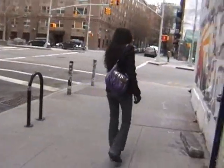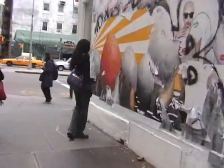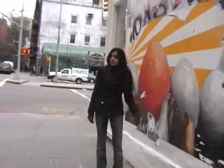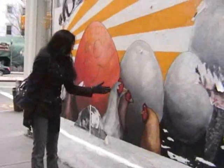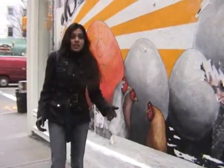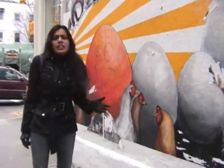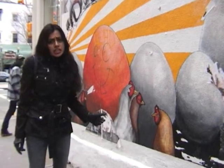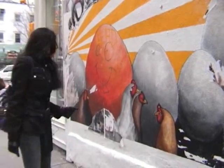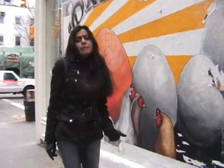So if we come on over here, we can find certain things very interesting. For instance, we can look at some chickens. There's one, two, three, and then there's a huge egg. So we can always remember this wall for the rest of our lives, thinking, well, there are three chickens, and two eggs on it. That's what we need to remember.